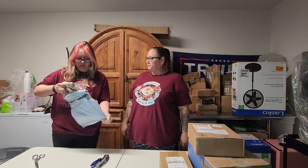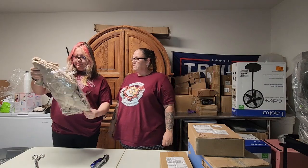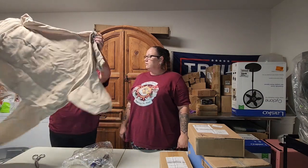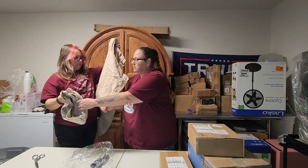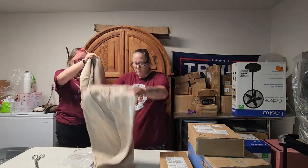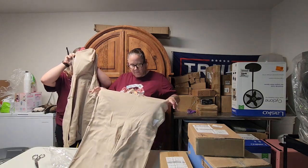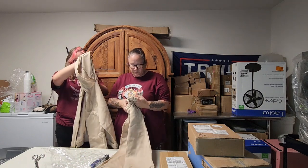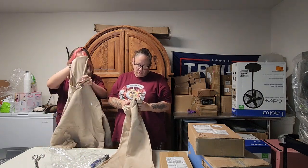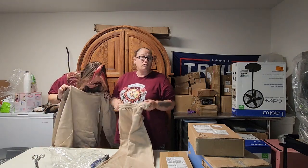This looks like another piece of clothing, maybe something fabric-y. The extra large. So it looks like a sweat set. Oh, it's very light. Yeah, it's got a logo on it. I don't know what that logo is. No brand in here. It's an extra large, it says.